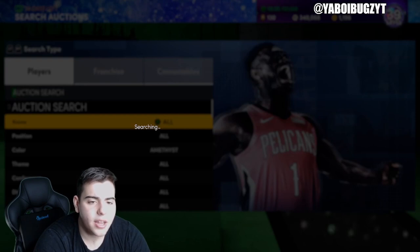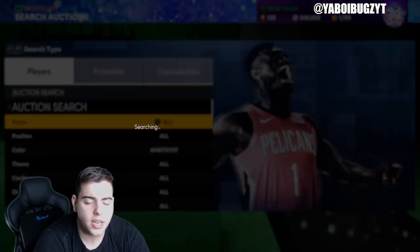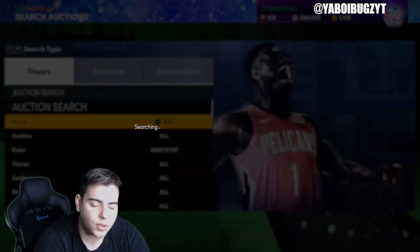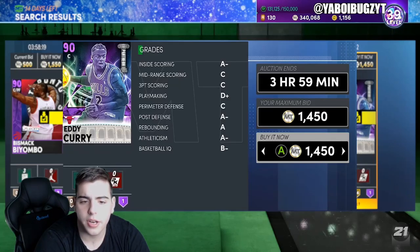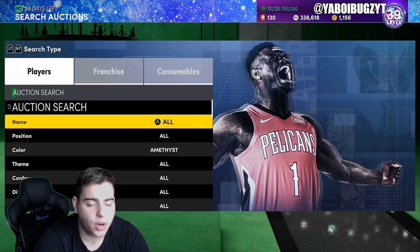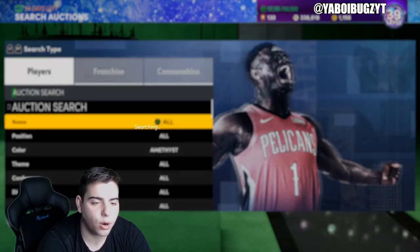Amethyst cheapest is an absolutely amazing filter to help you guys make lots and lots of MT. Definitely try it out. Let me know what you think of this filter. It should be pretty solid. Ooh, look at this. 1500, 1400 for Eddie Curry. 1500 for D-Russ. This is going to be a very good filter. As you can see, it's very active. You can literally make like 100 MT, honestly, per refresh.